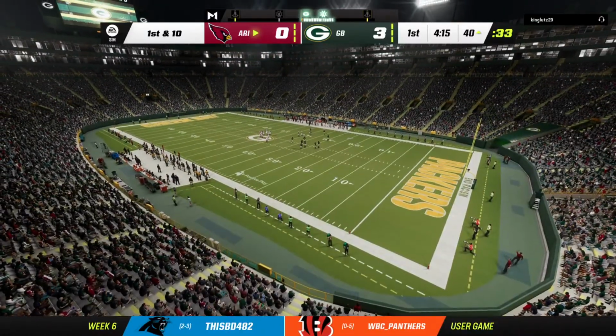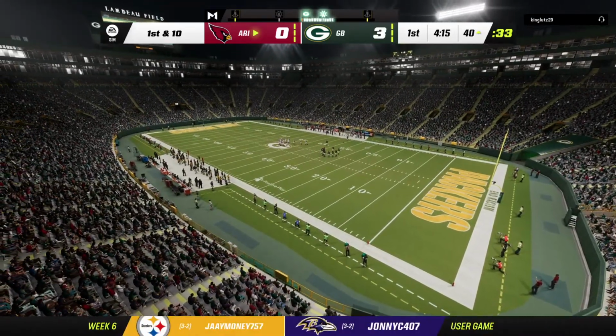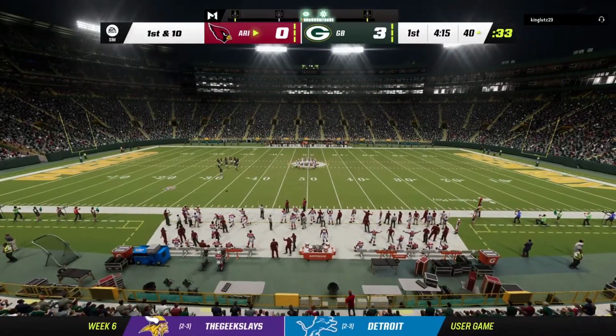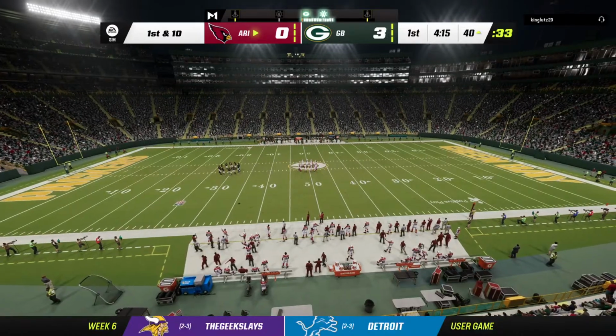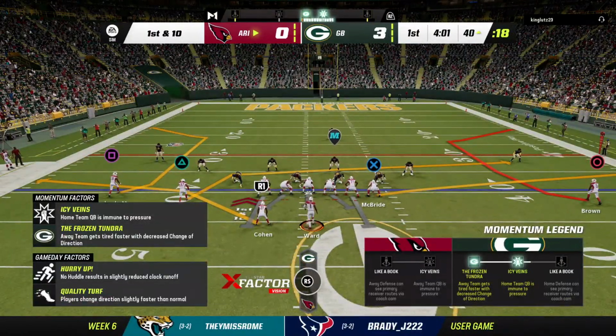Another catch for him there on this drive, Brandon, and it looks like they're going to utilize him out of the backfield any way they can. And that time they pick up a first down. So now on defense, do you assign a man to him and try and cover him before he gets going? Clock rolling as we hit the midway point of this first quarter.